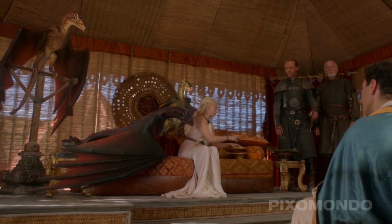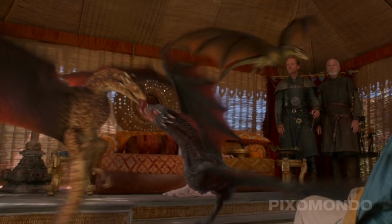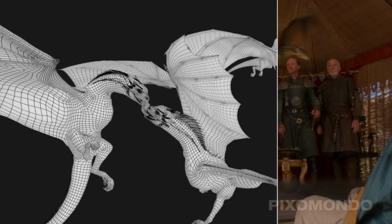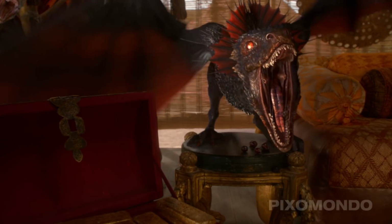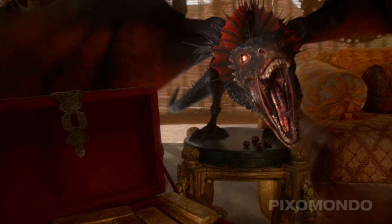It's one thing to create something that is computer generated and looks completely photoreal. It's another when there is literally no reference for that because the character is completely invented. In Game of Thrones Season 3, Pixmondo in Germany were tasked with the problem of producing some realistic flying adolescent dragons. Now, the show has such high production values that the team set out to produce something that was not only cool, but physically plausible.